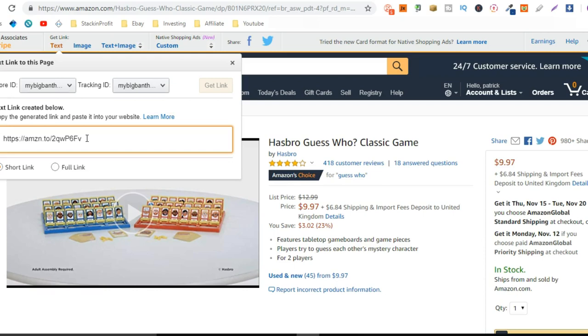So that is essentially it. Affiliate marketing in a nutshell. Really simple. You're helping other companies sell their products and bring in traffic to their products, and when someone purchases through your link, you make a commission.